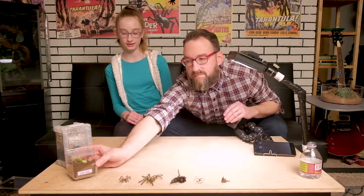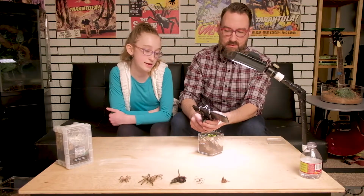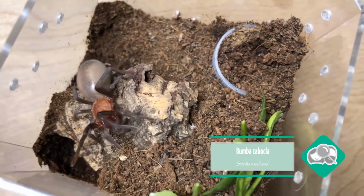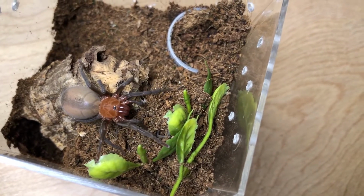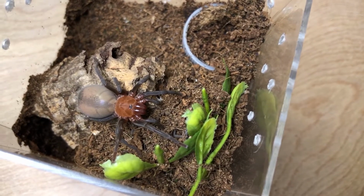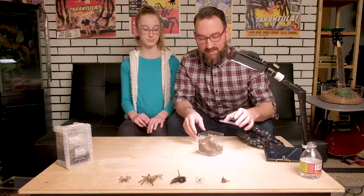Our final contestant, contestant number 4, is our Bumba cabocla, Brazilian Redhead. This one is very fat and its abdomen is super shiny. As we said before, sometimes you can see their hearts in their abdomen when they're pre-molt because they're so stretched, and this is definitely the case with this tarantula. Look at that dark stripe on its abdomen. That's actually its heart. This one actually doesn't have a name. We just end up calling it Bumba because it's just fun to say. Bumba cabocla. If you have any ideas for a name for our Bumba cabocla, just comment down below what you think we should name it. Such a cool tarantula.